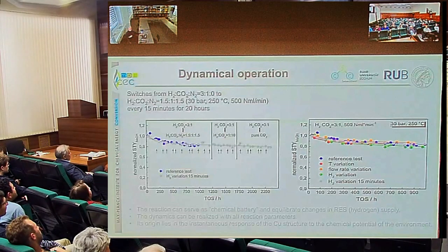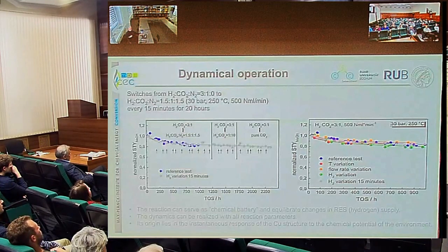This is a very unusual way how you operate a catalyst. You can also do this in temperature variation, you can change the flow rate, you can do a long-term hydrogen variation, whatever you want, and the performance stays completely constant. That is a very good indirect indication that this is really a dynamic state, and the catalyst really adjusts itself in the relation between zinc oxide and copper to whatever the chemical potential in the gas phase in the environment.